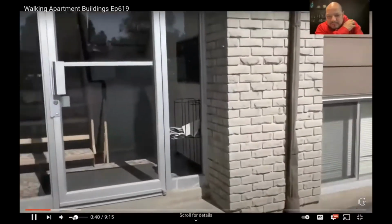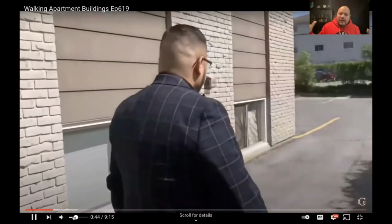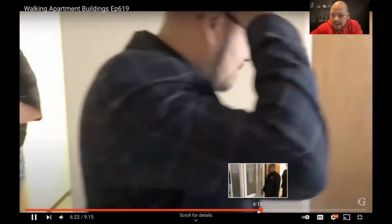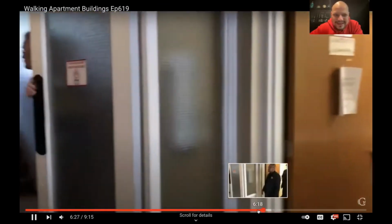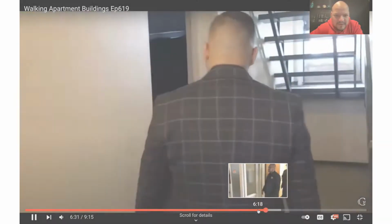Go through what the mind does during a walkthrough. This is some buildings that I look at. Now I like to start with the outside. So everything looks to be up to code, fire code, and that's what I like to see. Cleanliness gives me a good idea of how this property is being taken care of.